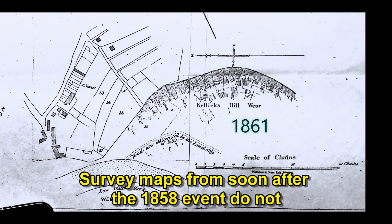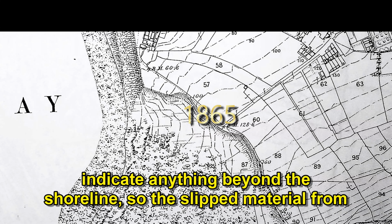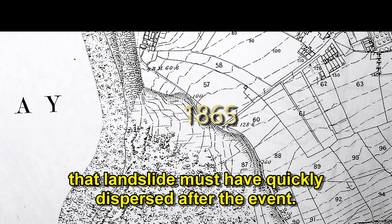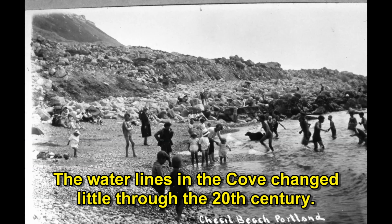Survey maps from soon after the 1858 event do not indicate anything beyond the shoreline. So the slipped material from that landslide must have quickly dispersed after the event. The water lines in the cove changed little through the 20th century.